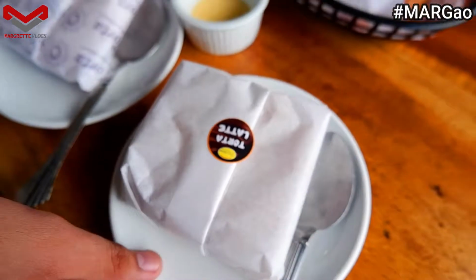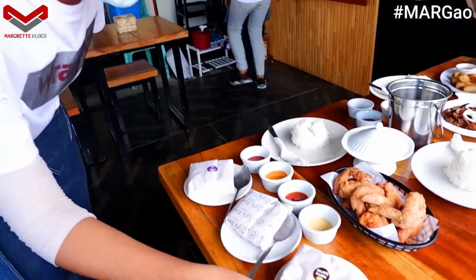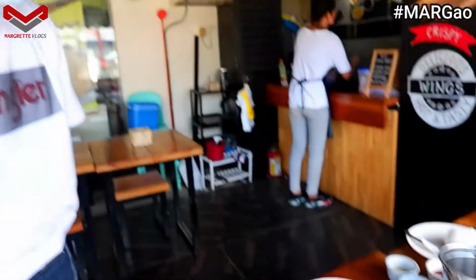Torta latte. Why is it latte? Chocolate inside. There's special chocolate inside. So same price. This is 35, and 30 pesos. Torta Classic.